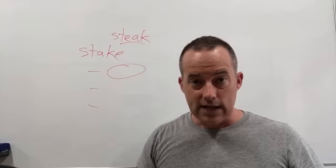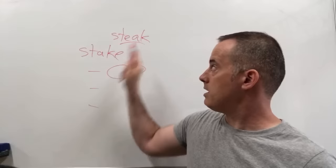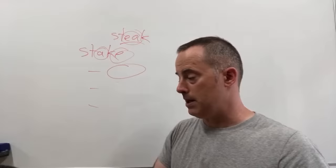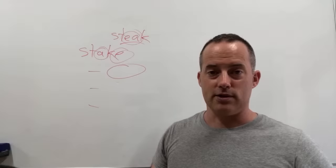So this version of steak here, this is the steak that you eat. But this stake over here, the pronunciation is exactly the same. This EA and this AE, both of those make the same long A sound. So steak and stake, it's exactly the same. But again, it depends on the context. So you might even misspell it in a conversation or, I guess, in your writing.